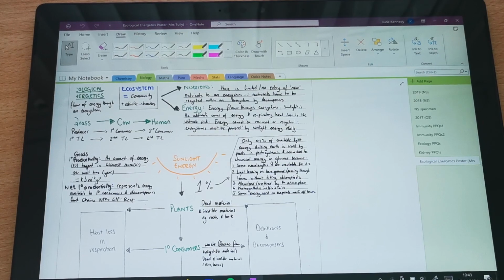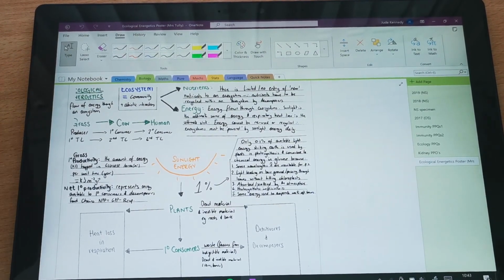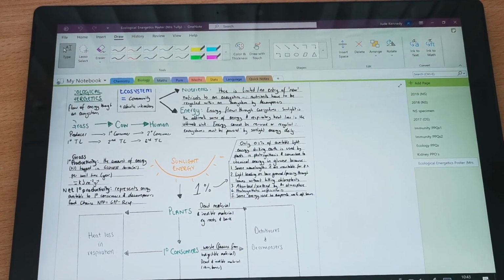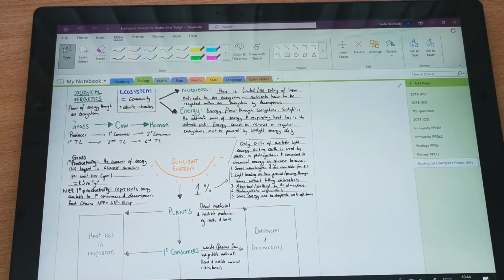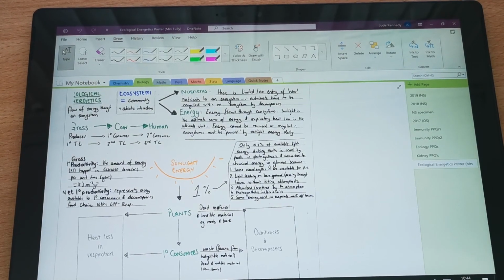Okay, so let me bring you through how I do my past papers these days. I bought this tablet for myself. It's going to be my laptop for university, and it's helping me with my revision here. No need to have one of these. This is just if you do have one, this is how I make things work.